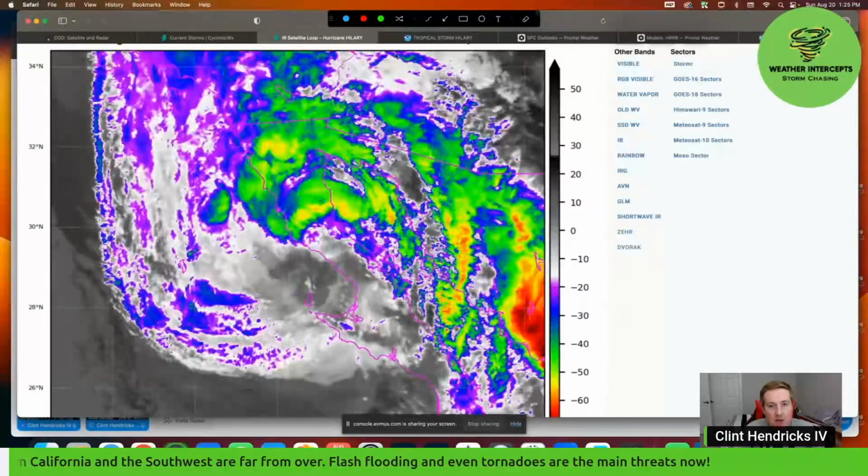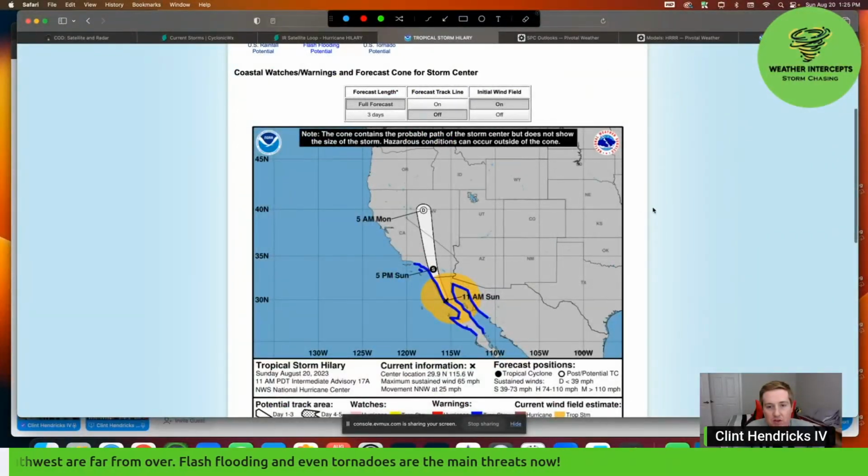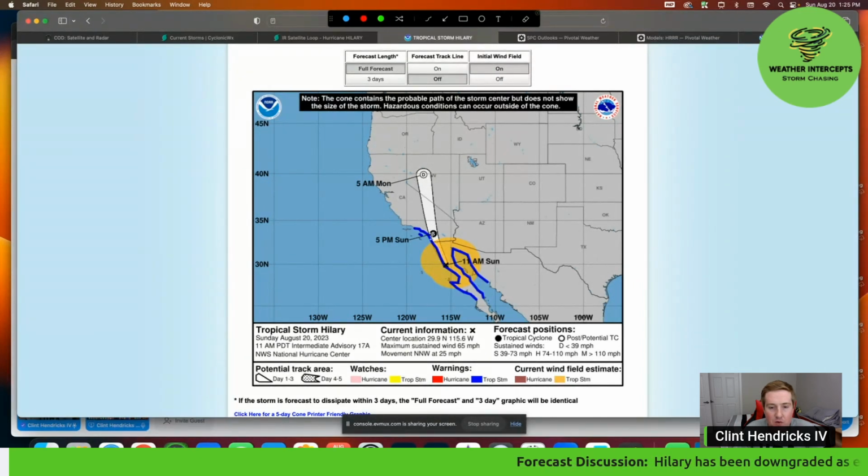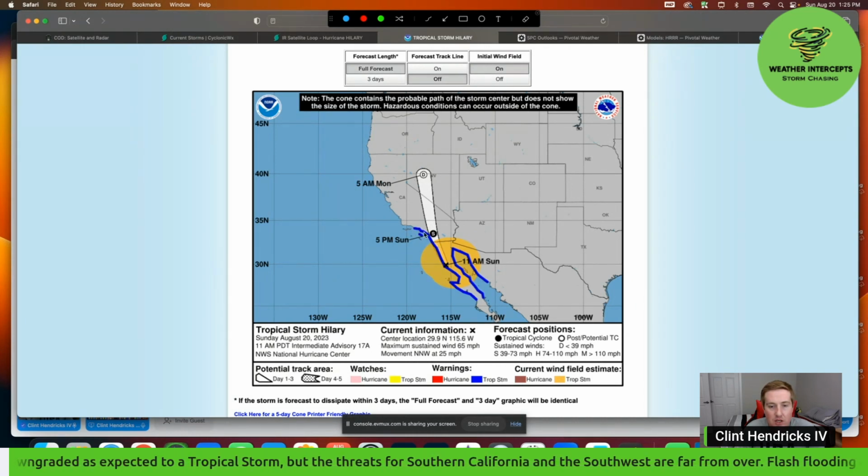So, again, looking at some of the main threats here, this is the latest cone of uncertainty for Tropical Storm Hilary. Again, just right now making landfall in Baja Mexico. Over the afternoon hours, by this evening, the center will likely be around that Southern California, San Diego area. We still have those tropical storm warnings for Southern California here.